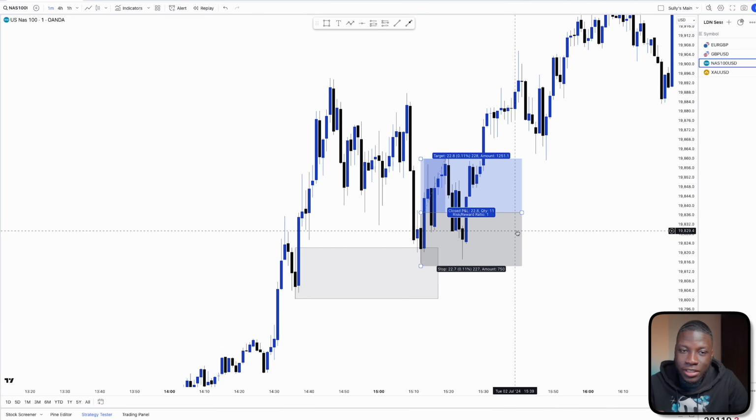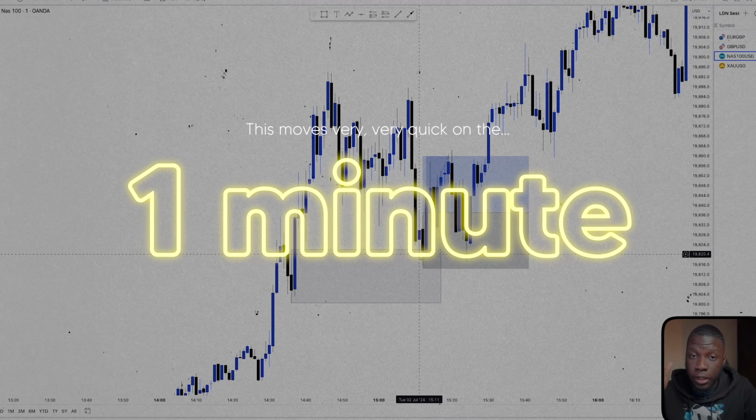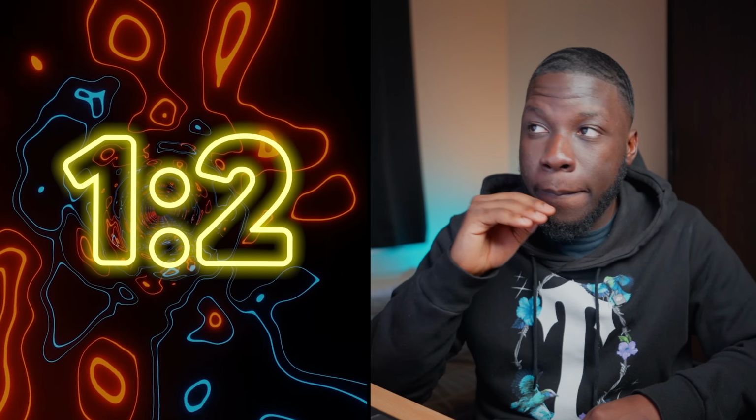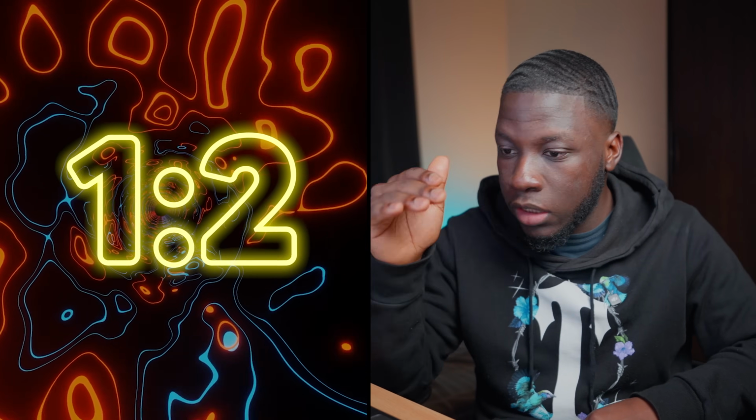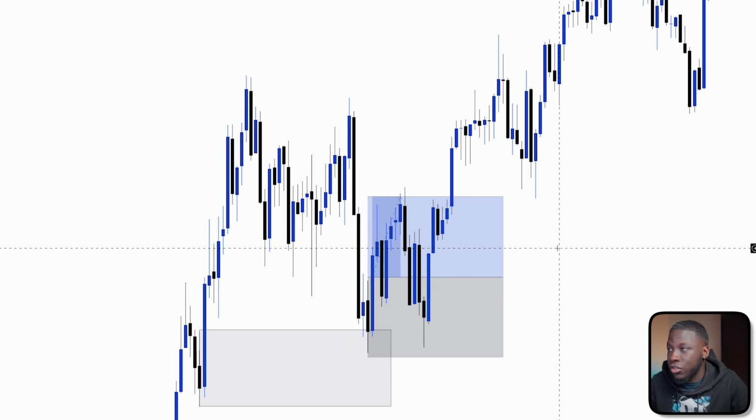The primary reason for this is because generally this moves very, very quick on the 1 minute. So when NAS is moving up, it's going up. It usually doesn't retrace to stop you out. It will probably hit TP first, and we're looking for a minimum of 1 to 2 each time. So generally you will hit that 1 to 2 before it comes back to stop you at break even. So this means that it helps you to prevent a lot of losses that are just unnecessary.